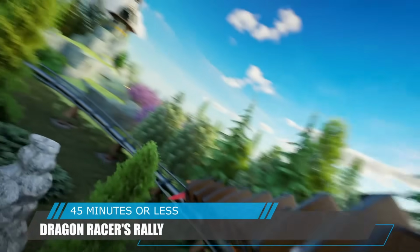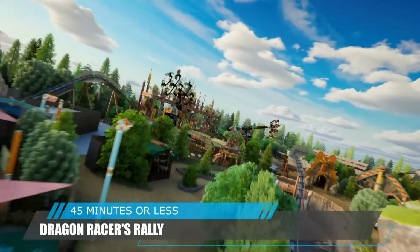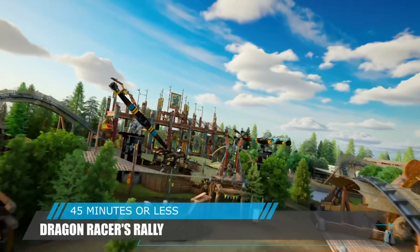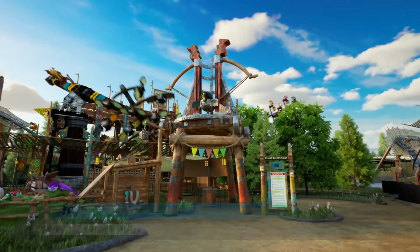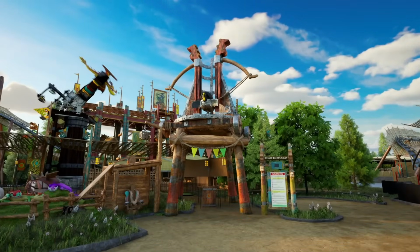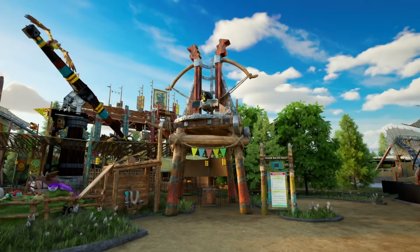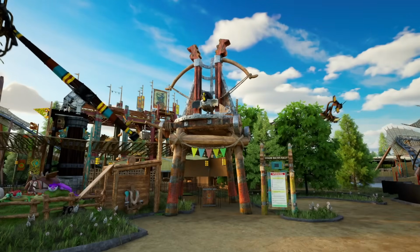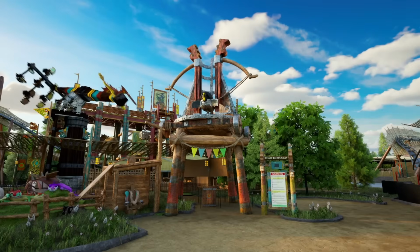The last one in this bucket is Dragon Racers Rally. I've talked about this one in the past. It is a spinner ride, so not only does it spin around in a circle and kind of go up and down and pivot, it also has the ability to spin your seat independently upside down. Now it does take some work to do that. There's some videos out there that kind of show you how to maneuver those wing flaps to try to get some spinning action. It's pretty cool. I've actually studied it because I want to be spinning the whole time that I'm on that thing.